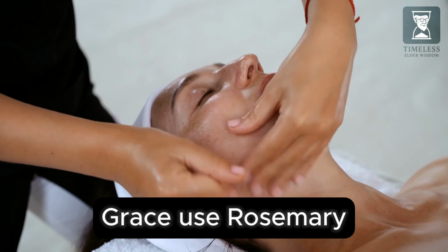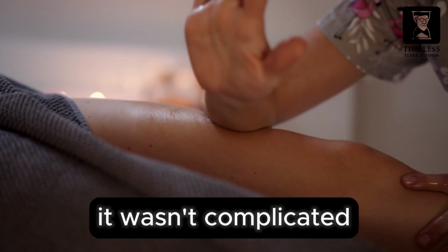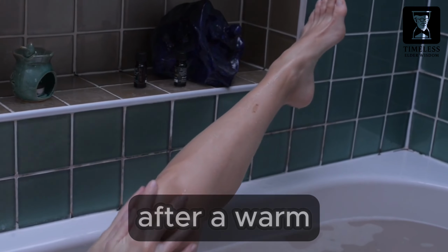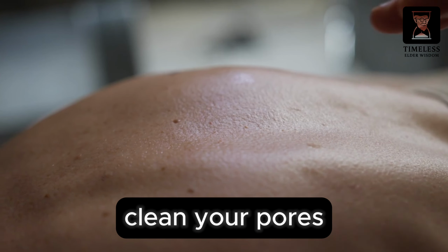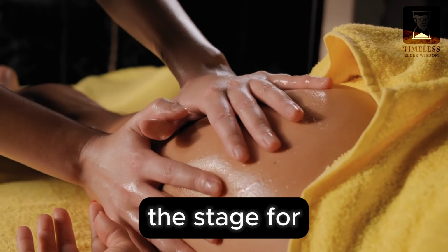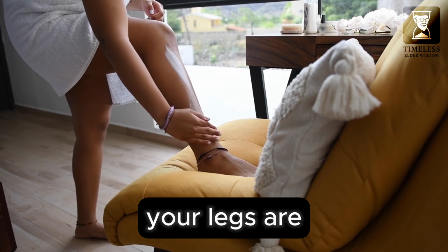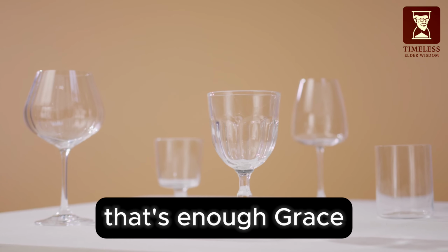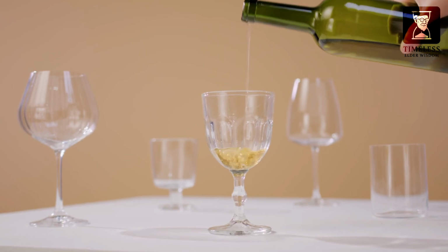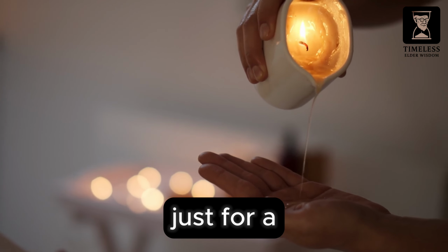So, what's the secret behind this simple oil? Rosemary oil has been used for centuries in ancient Greek and Roman medicine. And for good reason. It boosts peripheral circulation, helping blood reach the legs, feet, and ankles more efficiently. For senior health, especially for those experiencing swelling, stiffness, or leg fatigue, that's huge. It also contains rosmarinic acid and powerful antioxidants, which help reduce inflammation and soothe irritated tissues. And if you've been feeling muscle tightness after walking or standing, rosemary oil gently relaxes those muscles, easing the tension you didn't even realize you were holding.